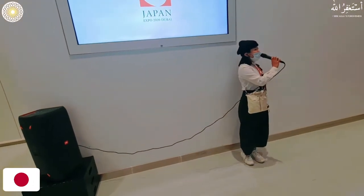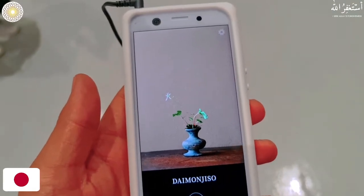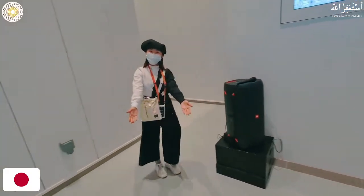You will first receive a flower as a gift from us in your smartphone. That is your flower. Please remember the name. You can enter from there. You can enter from here. You can enter both sides.